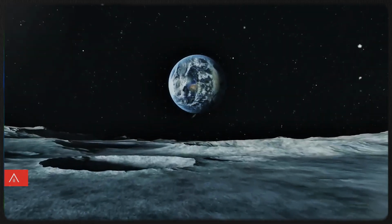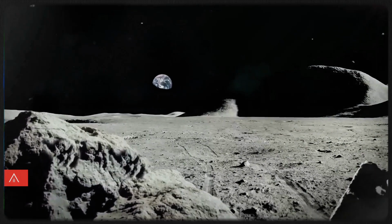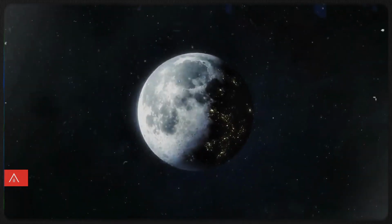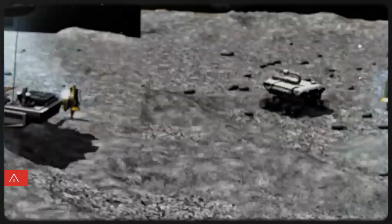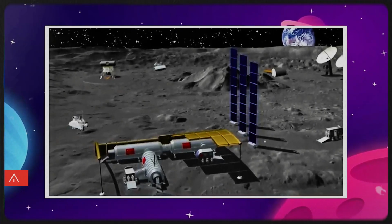And this, unfortunately, is something that we are going to have to be considerate of as we move forward with the eventual settlement and colonization of the moon. We know that mining and long-term construction on the moon is an eventual goal of NASA's Artemis program. We know that China and their allies also want to establish a permanent base on the moon.